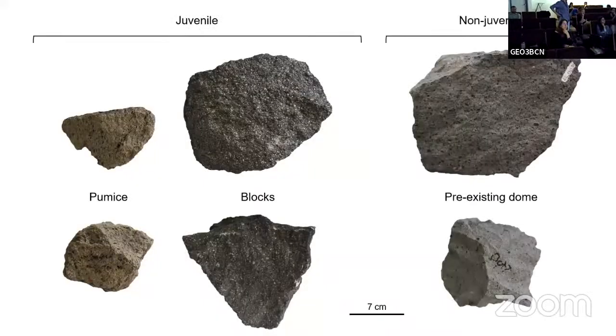So I first saw it in these rocks from Merapi. During my PhD, I sampled those rocks from PDC deposits, and I found kind of 3 different types of rocks.